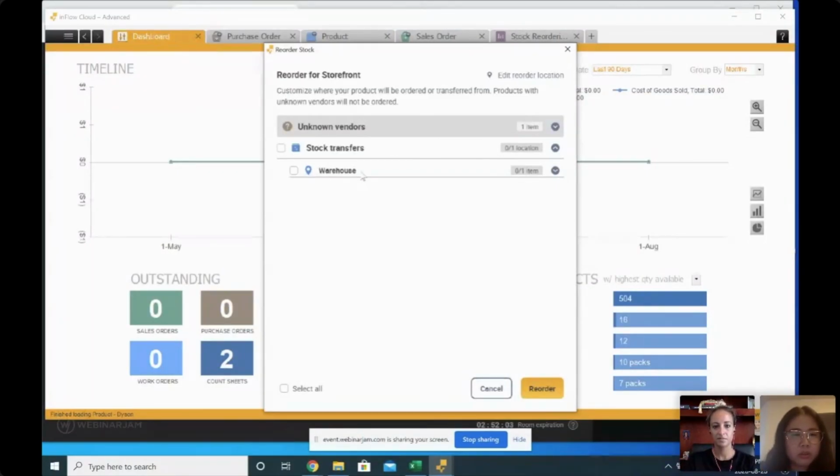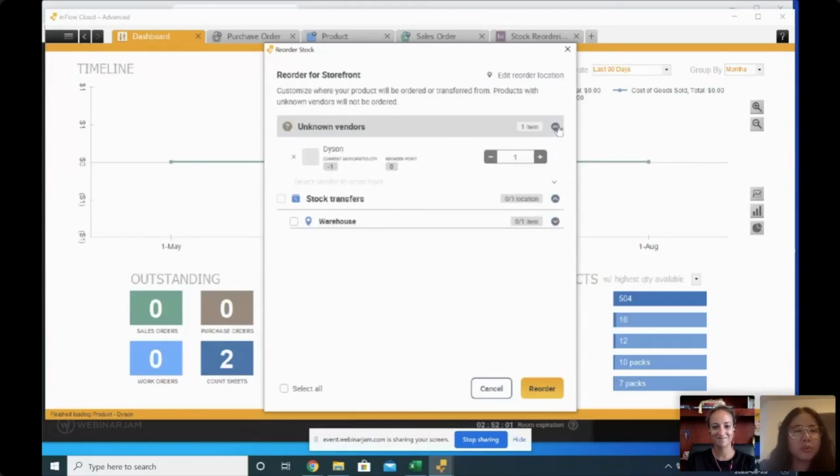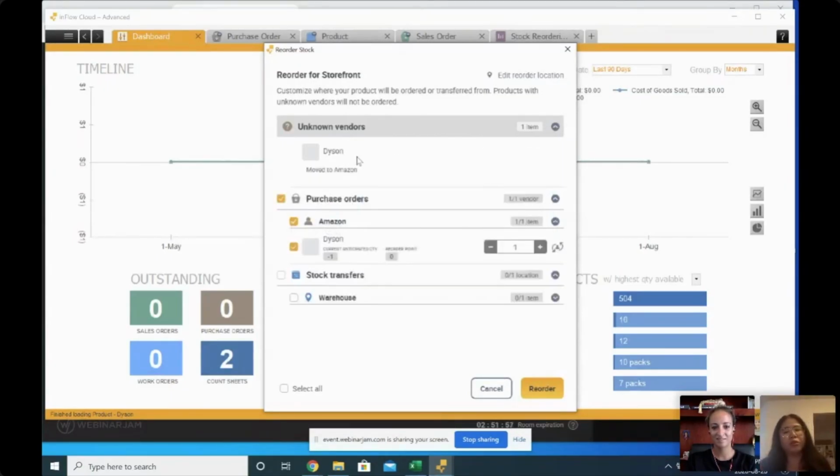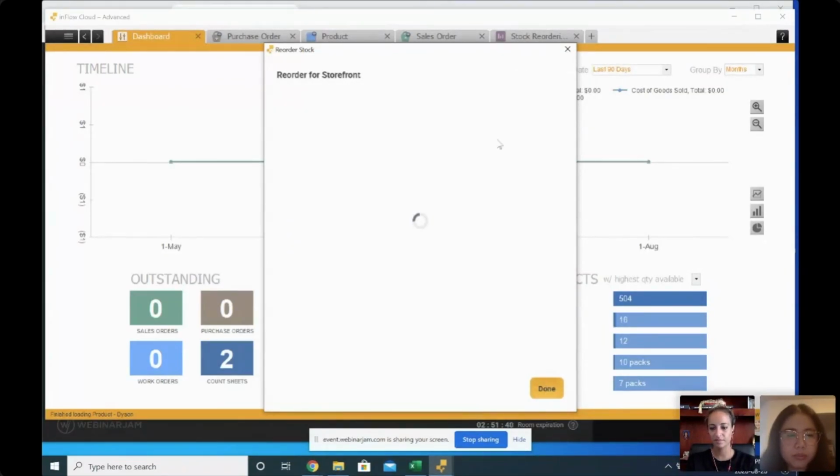And then it's under unknown vendors because in order for inFlow to create the purchase order for you, it's got to know what vendor you're ordering from. As you know, if you try to save a purchase order without a vendor selected, it will error. So that's why we have that section called unknown vendors here. So I've just chosen Amazon. It makes sense. And then, yeah, you can reorder from there.